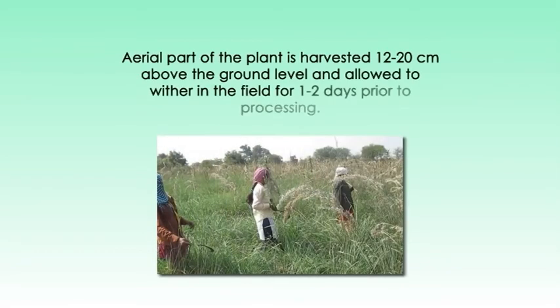Now let's see about the harvesting process and the yield potential of Citronella. Harvesting can be commenced 6 to 8 months after field planting and repeated at every 3 months interval. Aerial part of the plant is harvested 12 to 20 cm above the ground level and allowed to wither in the field for 1 to 2 days prior to processing.